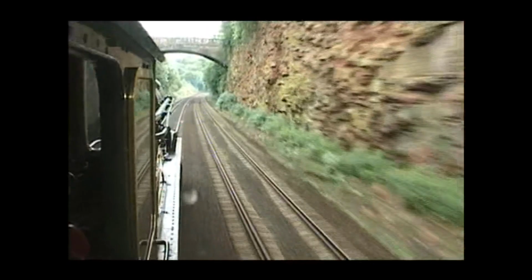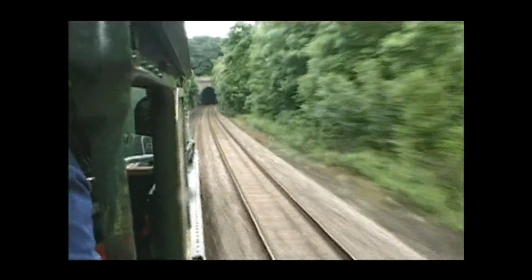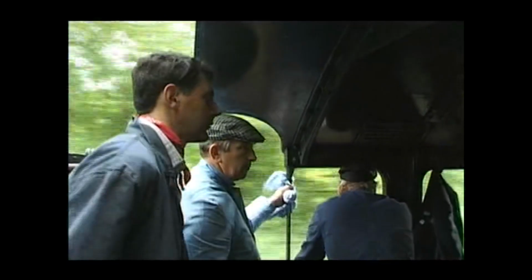And this is the driver's eye view of the road ahead. It's noticeable on the footplate that the sizzle of the safety valves almost drowns out the bark of the exhaust as the engine heads for the short tunnel at St Anne's. Support crew member Richard Abbey with the red neckerchief will be our guide to life on the footplate.